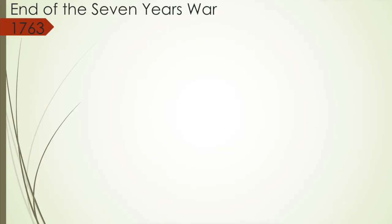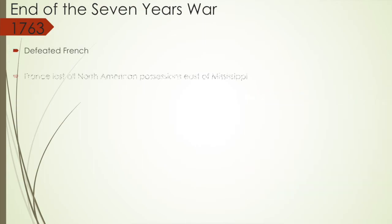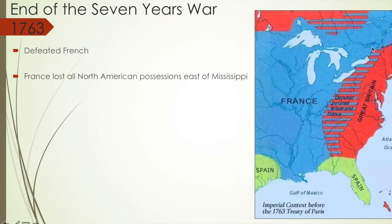So in 1763, the 7 Years' War ended, and the British emerged victorious, defeating the French. So that meant that France lost all of its North American possessions, all of its North American territories east of the Mississippi. All this blue area here was lost as a result of the 7 Years' War, and most of that was gained by the British Empire, which results in another problem for the British, because it means they have more territory to defend.